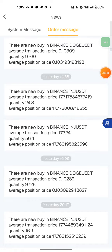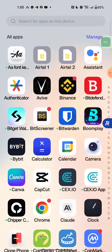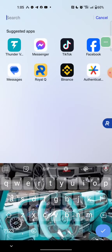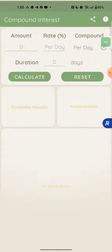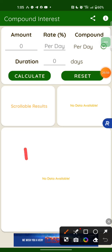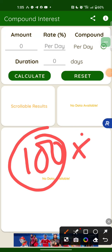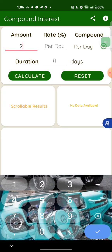Now, lastly, how do we compound? Having found your first buying amount, if you are having an Android phone, I want you to go and download a compound interest calculator to help you win fast. So you have looked at your capital. Let me say your capital is 100 and you are using 20% of this, which is $20. The amount you are compounding is $20. So you just come here and put $20. The amount of profit you are taking is 3% for 300 successful trades.